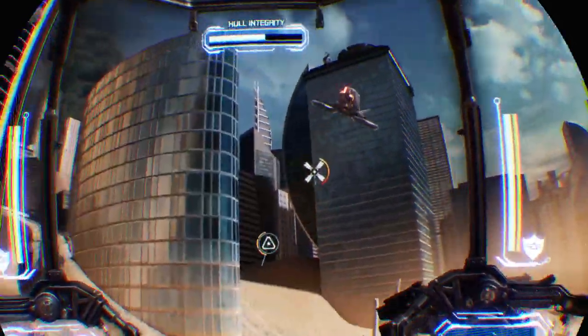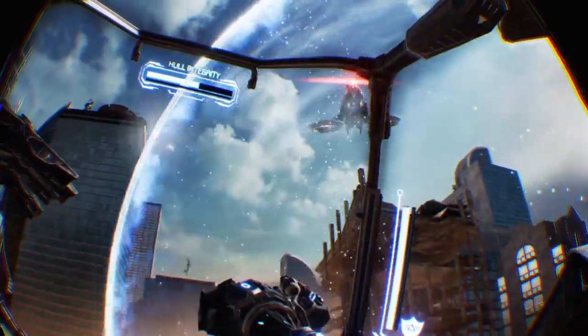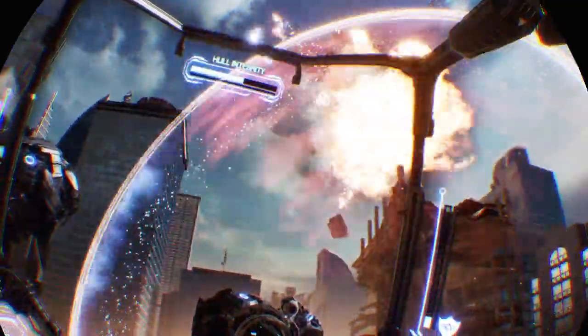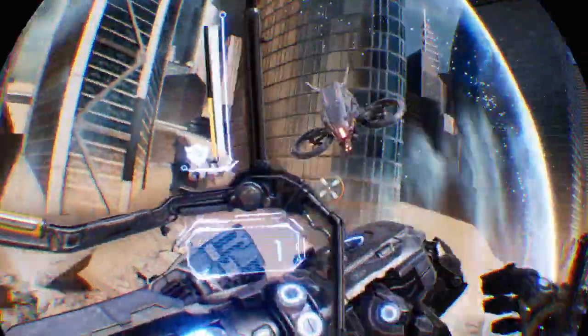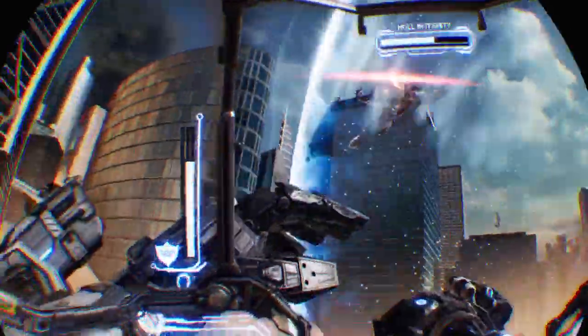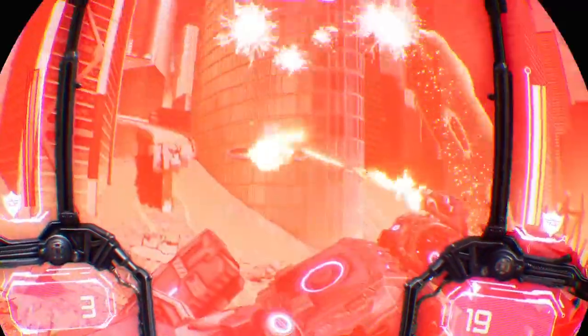It's a little tricky to get your shield up and yet also keep in mind where you need to be looking for your weapon, because putting up the shield is a different hand position entirely than trying to use your weapon.